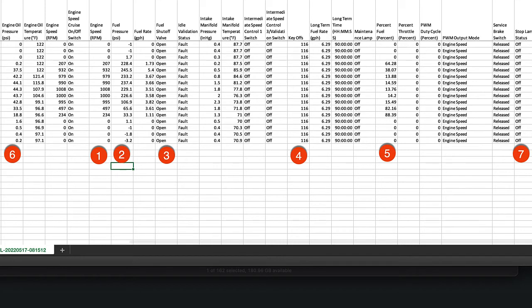We look at column number 2, and that's our fuel pressure. So the fuel pressure came up good. We're at 237, and then all of a sudden it's 229, 226, bang, 106. And the fuel pressure goes right back down. The next thing you want to know is, did the machine, or the engine, or the ECM shut the fuel off for some reason? So let's look at the fuel shutoff valve, number 3. If that says close, the ECM deliberately tried to shut the fuel off. As you can see, it's open all the way down. So the ECM was not trying to shut the fuel off.